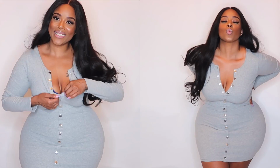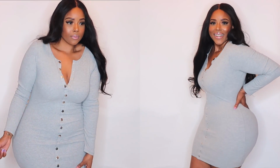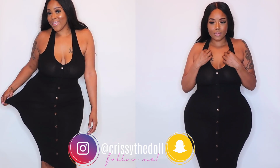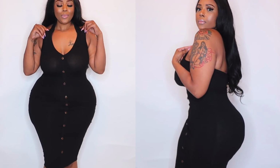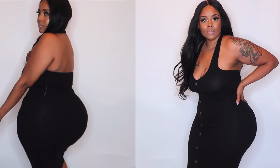Next, I'm going to go ahead and share the black dress. Now, this black dress, I absolutely love it. I recommend for you to go ahead and actually size down in this dress because it's super stretchy, and I'm probably going to have to tie the top because it's so stretchy, and I want to wear this without a bra, so I feel like that will hold me up better.